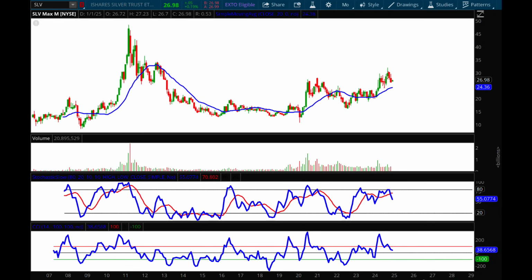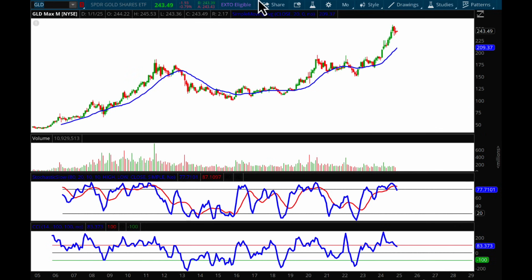Now, one of the reasons I'm going that far up with my price target is because if you look at GLD on the monthly chart, you could see that we have already broken out of this cup and handle here, and therefore the target price for gold is going to be pretty much the depth of the cup here attached to the breakout point.